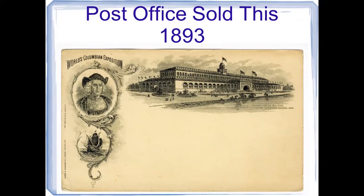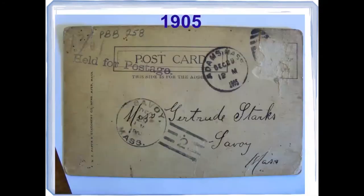The post office sold this card in 1893, and it was the first official postcard that they sold and could go through the mails. Other postcards were sold as souvenirs, but this one was an official one by the post office showing the exposition in Chicago in 1893.